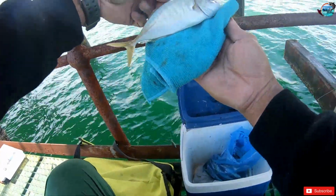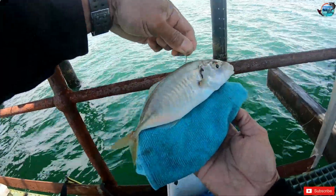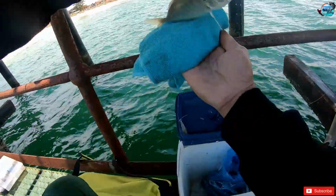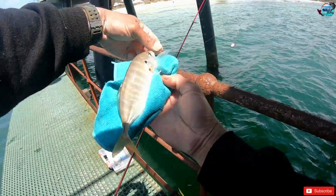Is this a yellow? Oh, no. It's another skippy. Another skippy, guys. But again, too small.